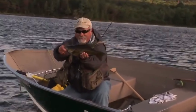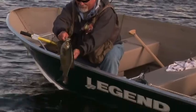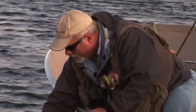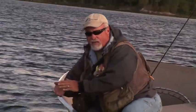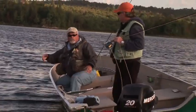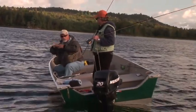Beautiful. Makes me proud. This is good. Come on, buddy. I'm just going to hold him here. Oh, he's ready to go. Away he goes. You hold him until you feel them kick. Once they kick, then they're ready to go. Don't move them back and forth. The water's meant to go through the mouth, then the gills, not the gills, then the mouth.